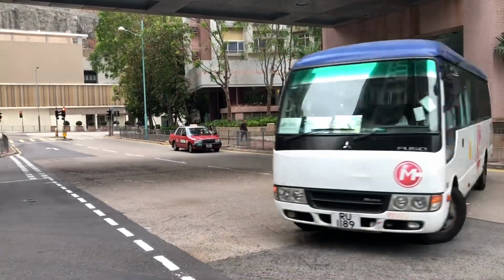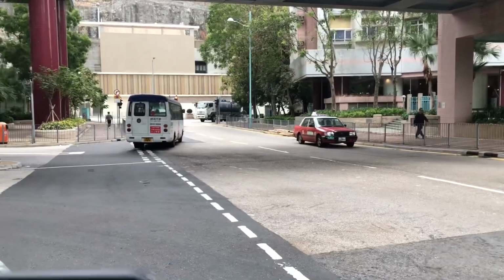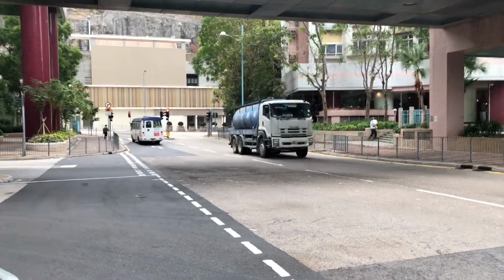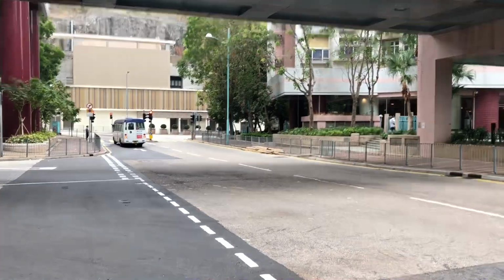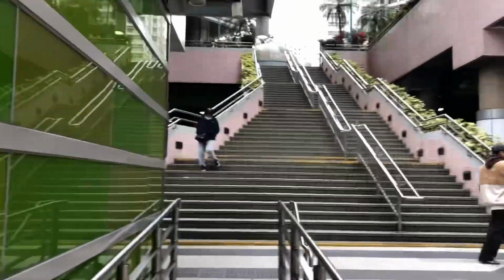Meanwhile, on platform level, the mosaic Soaring Horizon, created by children overseen by Karen Paul Chuk May, features the surrounding landscape of the horizon, including the sea. South Horizons Station has 3 exits, with exit C having 2 lifts serving the nearby areas.